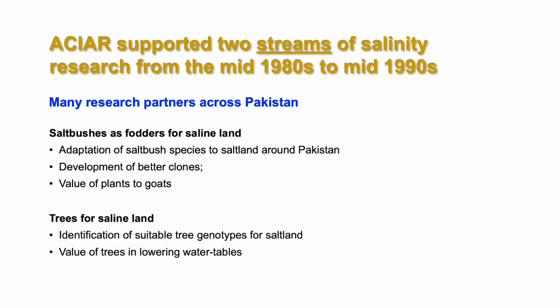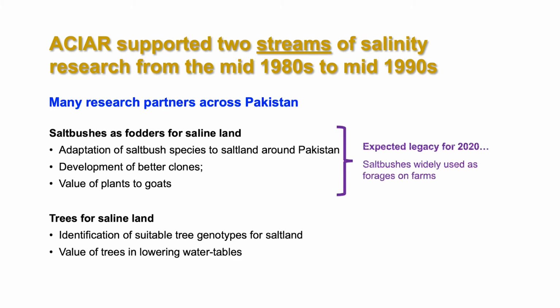The second stream of activity focused on trees for saline land. Here the research was on the identification of suitable tree genotypes for salt land and the value of trees in lowering water tables. The expected legacy of the saltbush stream of activity was that saltbushes would end up being widely used as forages on farms affected by salinity.